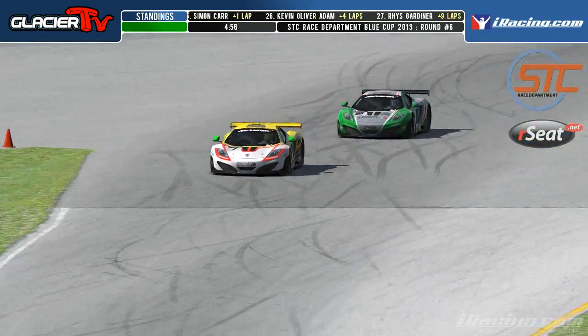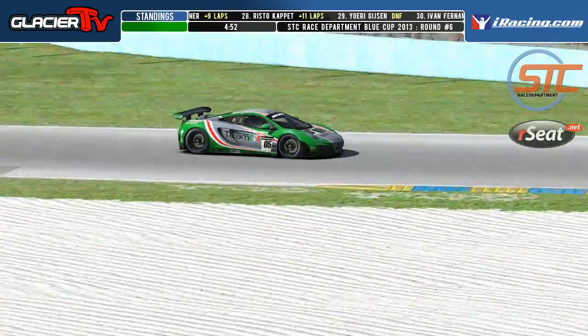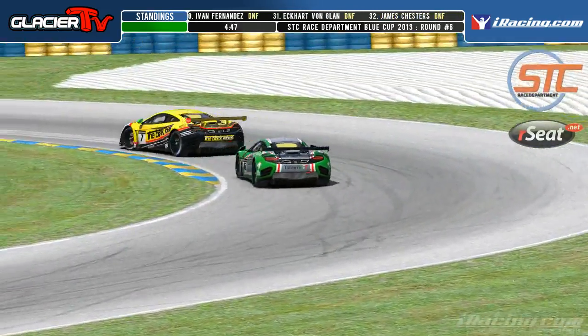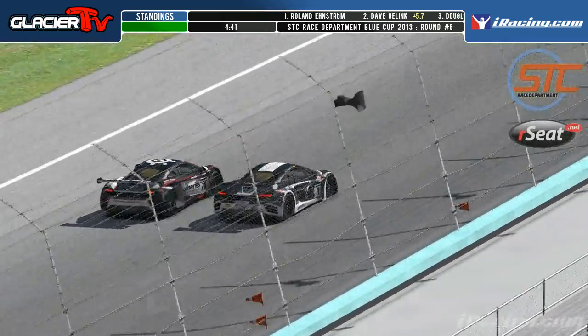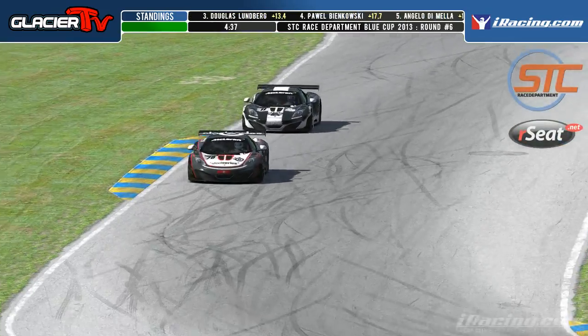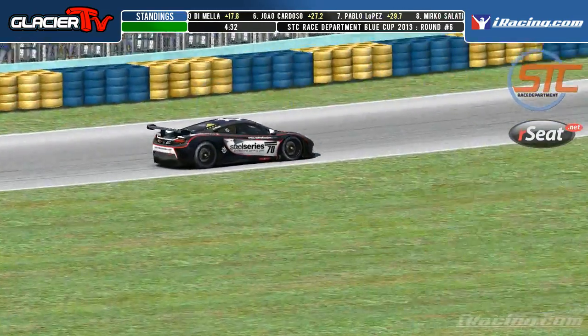It also means that Bienkowski only has to worry about Di Mella, but Di Mella is quite a tough cookie, as we've seen earlier on. We've had about 40 minutes of this race. It's flown by. We've got 5 more minutes left at the STC Blue Cup, and it's going to be as frantic as the season has been, really. We've seen some great racing in this Blue Cup, and Bienkowski and Di Mella, I reckon, will be going right to the flag here in this battle.